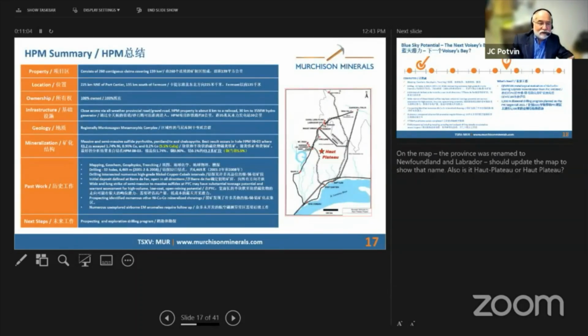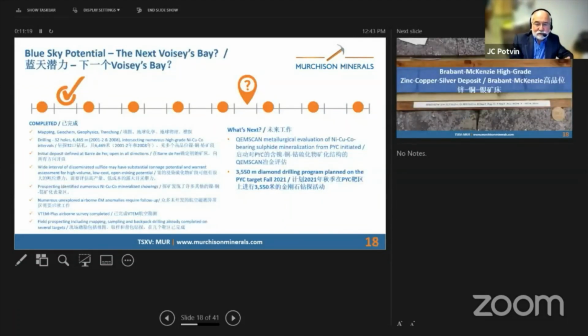So slide 17 just shows basically a summary. We own 100% of this project. We have some high grades. We have some very extensive anomalies. So the next step is to do metallurgical work on the sulfide mineralization, and do this drilling, which will start shortly.